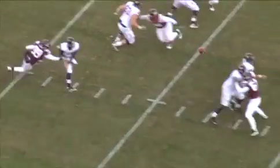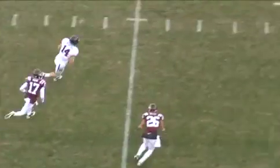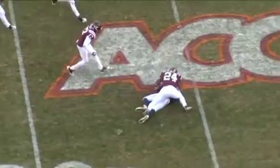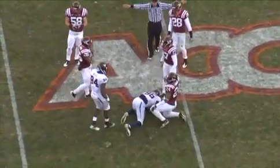He's going to take the snap here, slings the pass over the middle. He's got Snyder across the end of the Virginia Tech side of the field. The ball was fumbled there, and then it's going to be picked up by Virginia inside the 30.